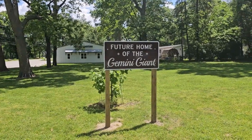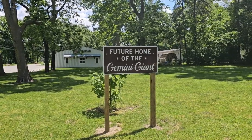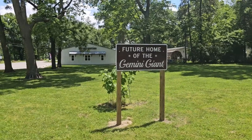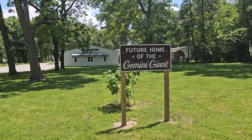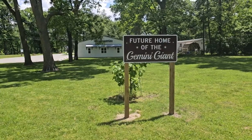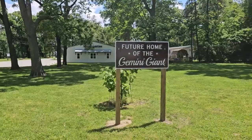So, well, I can't get a picture of the Gemini Giant, but I can get a picture of where it's gonna be. So for all of you who are planning your trip to Route 66, don't bother going to the Launching Pad to see the Gemini Giant. If you're heading west, keep heading down the road a couple of miles, and on the left-hand side, you won't miss it. This park here is right off 66, as you can hear from all the traffic. So anyway, that's it. On to the next attraction.